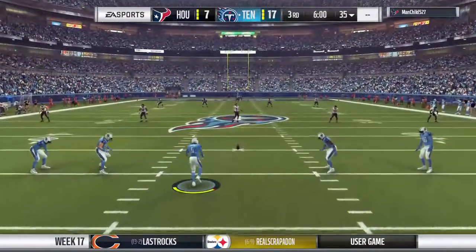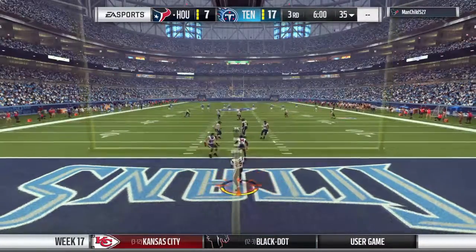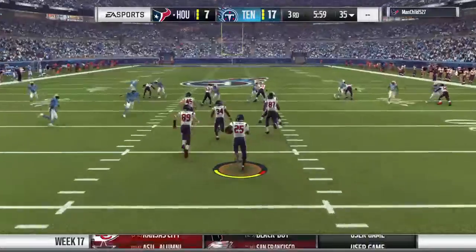Both teams appear ready for the fight ahead, and we resume action here in quarter number 3. That's fielded in the end zone.